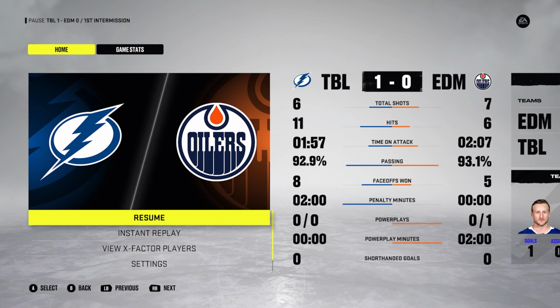Using the net for cover. Gains the zone through center. Tampa Bay's got control of the puck. Takes the pass. And couldn't find the intended receiver on that one. Tries to get it over to Hedman. Feeds the puck to Sorelli.